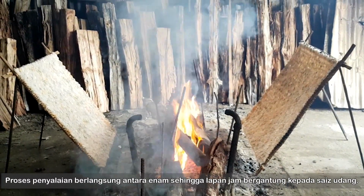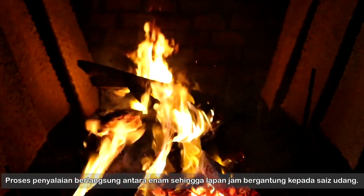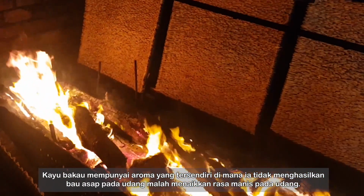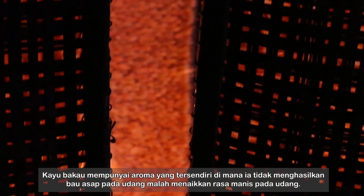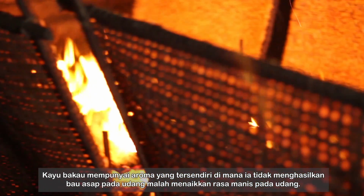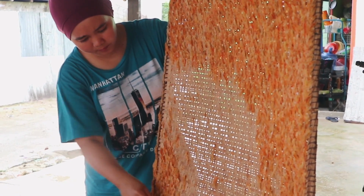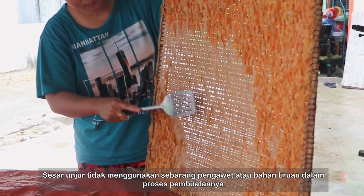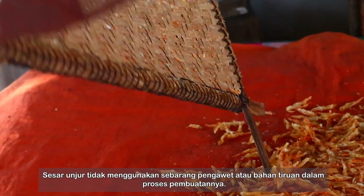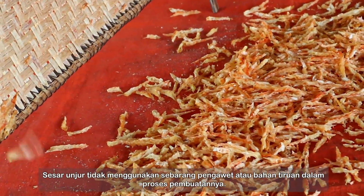The smoking process takes about 6 to 8 hours depending on the size of the shrimps. Mangroves are used as coals for their distinctive aroma that enhances the sweetness of the shrimp and doesn't produce undesired scent. Only natural ingredients were used to produce the Sesar Unjur in Belawai, and no preservatives or artificial ingredients were used.